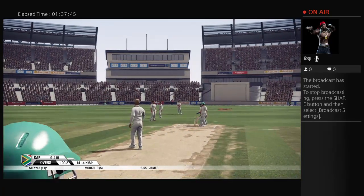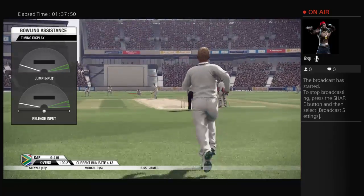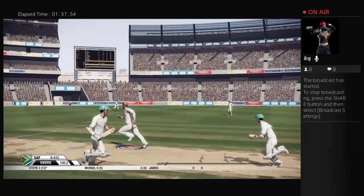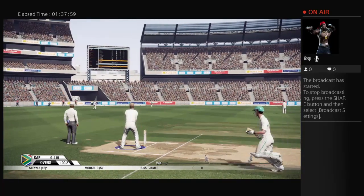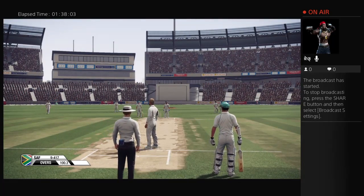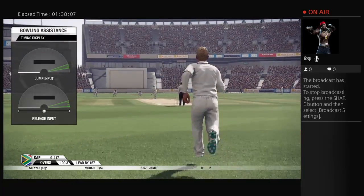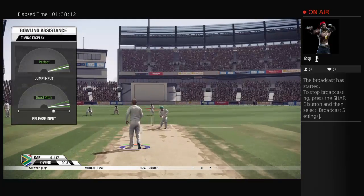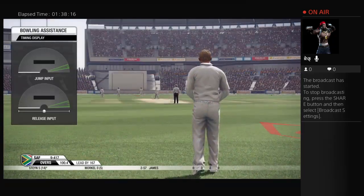And no run there. The bowler bowled a beauty, an in-swinger, nicely delivered. 2 runs. The batsman was beaten all ends up there, and it sails past the bat to the keeper.